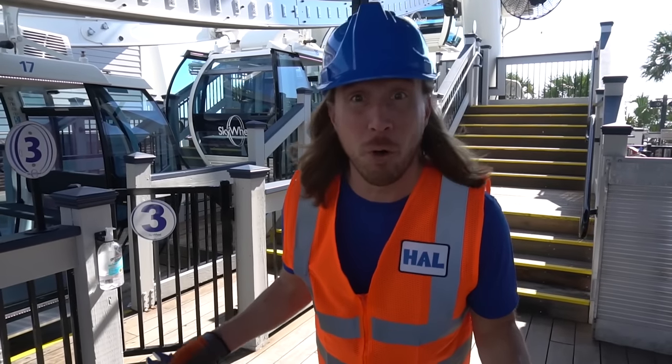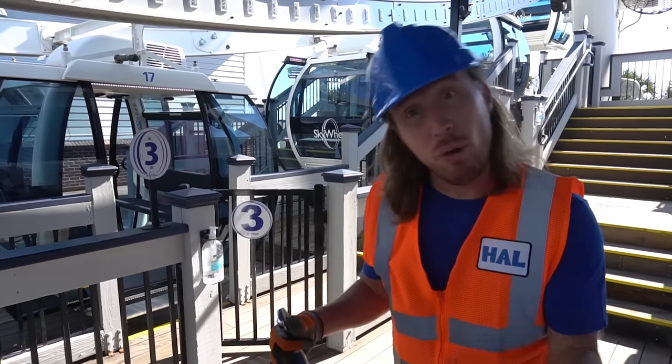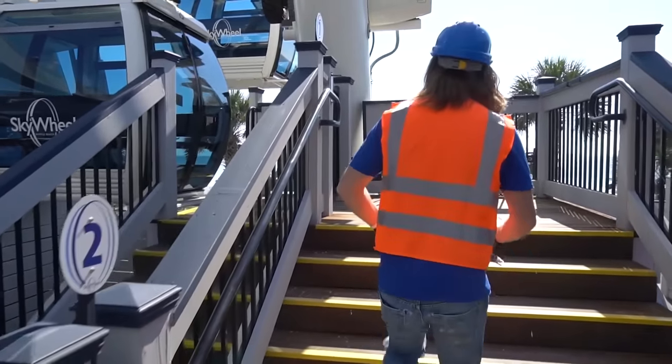That was awesome. Wow, we're up on the platform, but we gotta go fix one of the motors. Did you know this thing has four motors? Come on, come and check it out. Oh, gotta come up these steps. Oh, come right on up here. Come on.